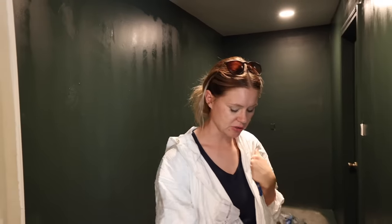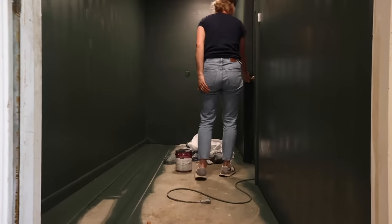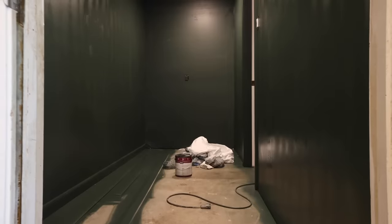Okay, so I'm done painting and we're actually going to call it quits for the day so this can dry. We'll come back tomorrow. We're going to float the floor so we continue the laminate in here. It's looking really good. I love pops of color like this and dark colors and bright colors, whatever color.